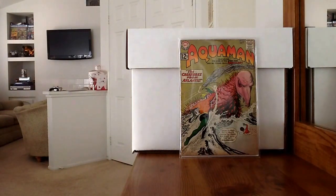So the first book Clint sent me was Aquaman #7. Huge Aquaman fan. Love the Nick Cardy covers. Definitely happy to have it. Still working on this run as we speak. Pretty damn close. The Aquaman ones will be pretty expensive.